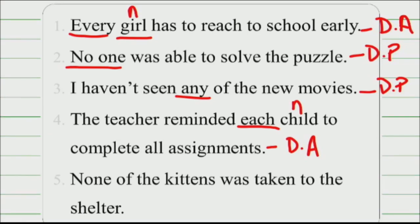None. Okay, so we know none is the what here? Is the pronoun? Yes. Right. And following that pronoun, is there a noun? Right after the pronoun, none. Is there a noun? No. Right. So therefore, this is a what? Pronoun. A distributive pronoun. So you are correct. Right.